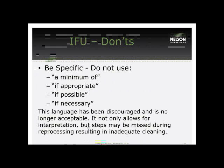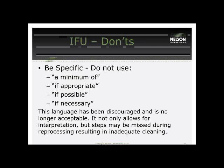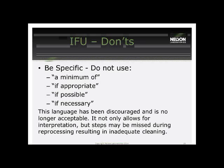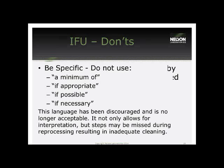Some things that we do not want to have in IFUs are words like a minimum of, if appropriate, if possible, and if necessary. This language has been discouraged and is no longer acceptable. We want to make sure that we are very specific in what we are stating on the IFUs. And so we want to state very specific ranges and explain how things are done in a specific manner.